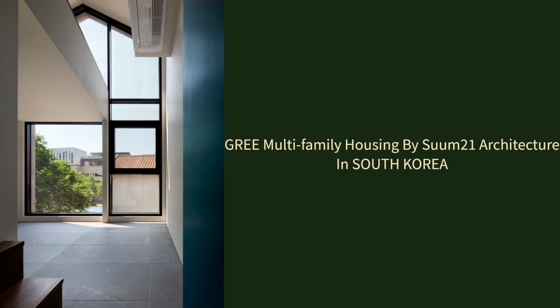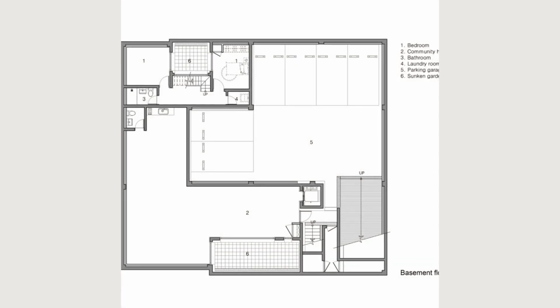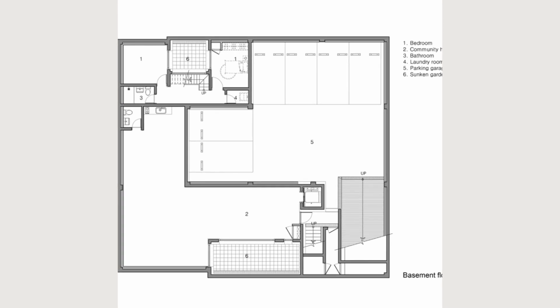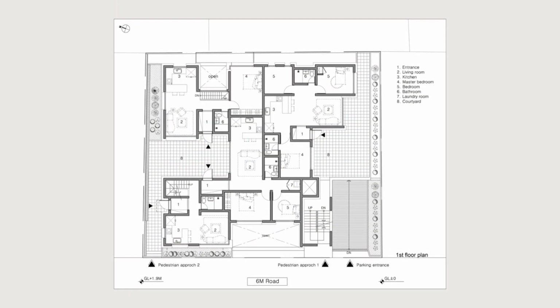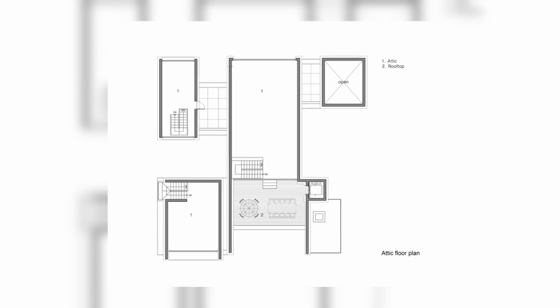GREE multifamily housing by Suum21 architecture in South Korea. At the first meeting, we were impressed with the client's extraordinary intelligence. Working in the financial industry, he studied a lot in advance about multifamily housing and architecture.